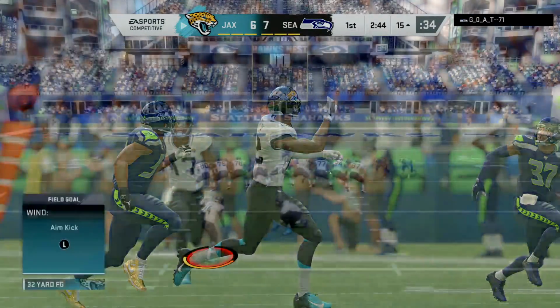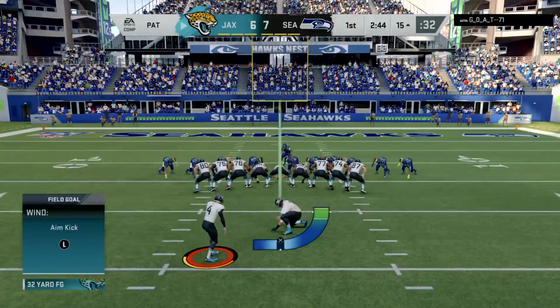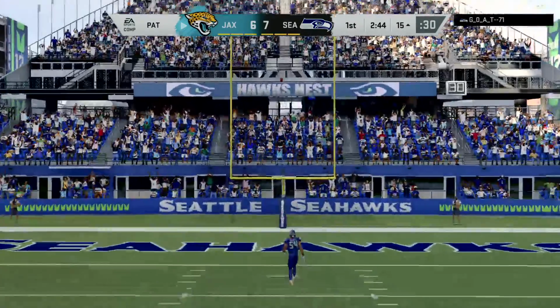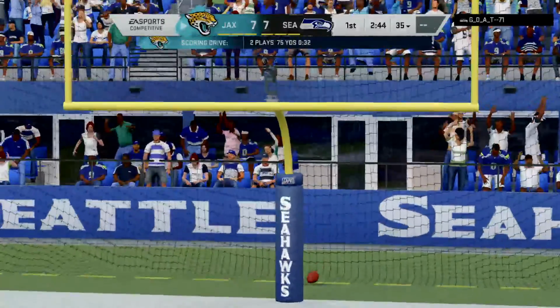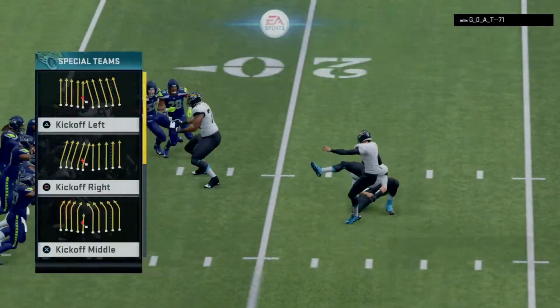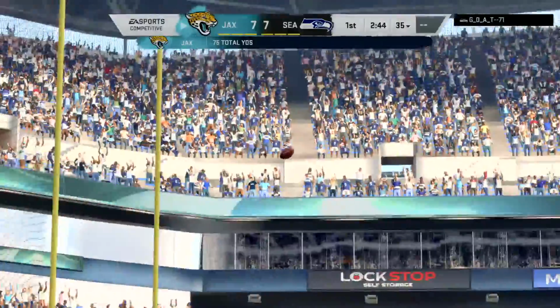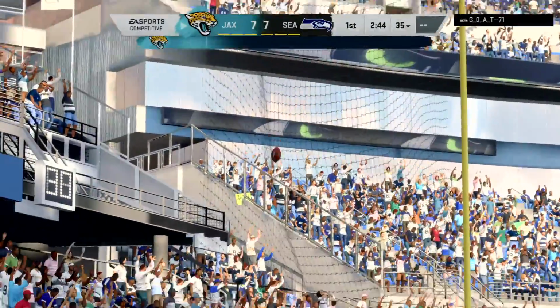Well, that's got to open things up for you as well, because if I'm a defense, I've got to get back deeper and deeper in order to keep him in front. But I'm not sure how many can actually keep him in front with that speed. Extra point tacked on by Lambeau, and we are tied at 7.